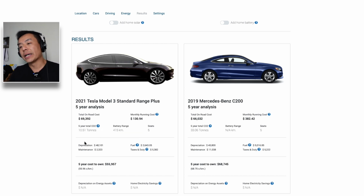And the next bracket is actually really interesting as well. So depreciation costs, this is how much your car will depreciate in 5 years. So between the Tesla Model 3 and the Mercedes-Benz C200, the depreciation is actually very similar. The Model 3 will depreciate $48,000 and the Mercedes-Benz will depreciate $45,800. If you're not sure what that means, it's essentially how much less your car will be worth after 5 years.